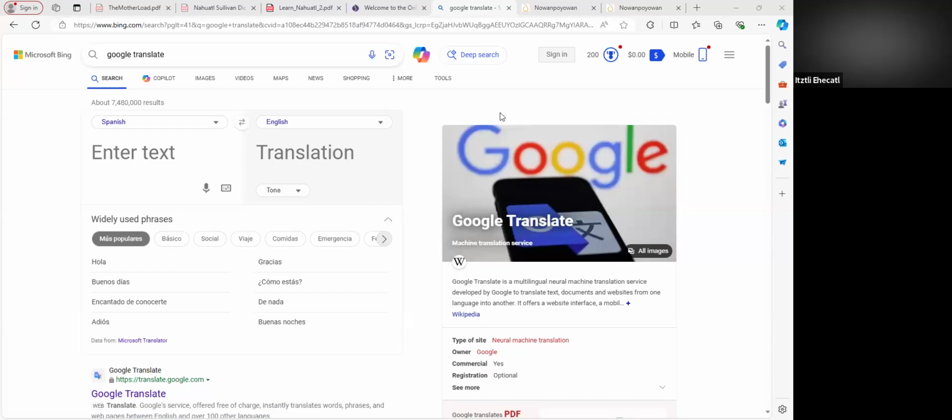Itzi back here. And today I want to talk about Google Translate because there's really big news. Google Translate just added three indigenous languages: Zapotec, Yucateco, and Huasteca Nahuatl. Yes, it's true. And so this is historical. I never thought I would see this in my lifetime.